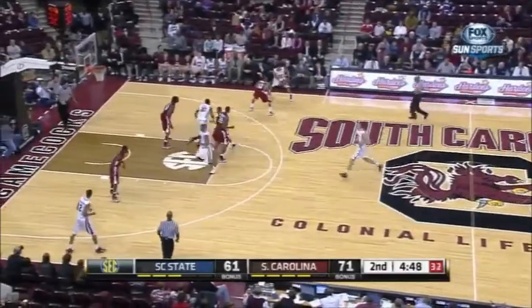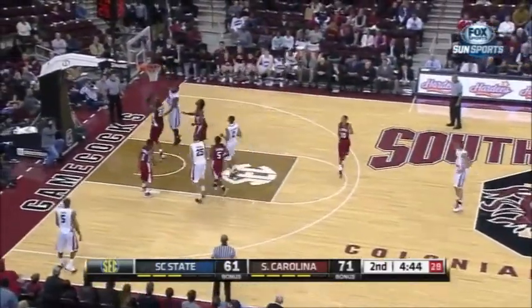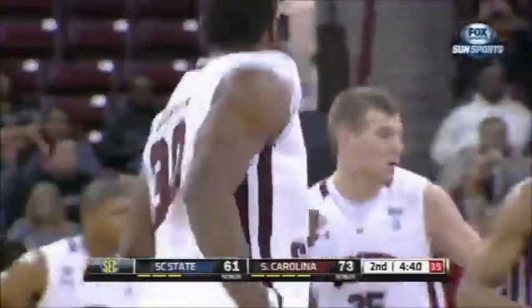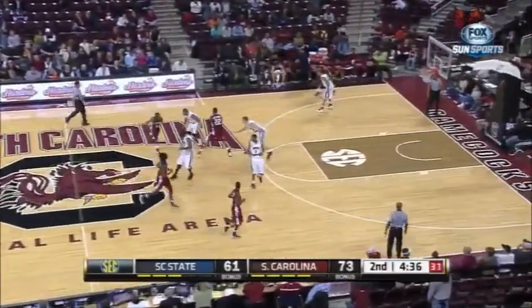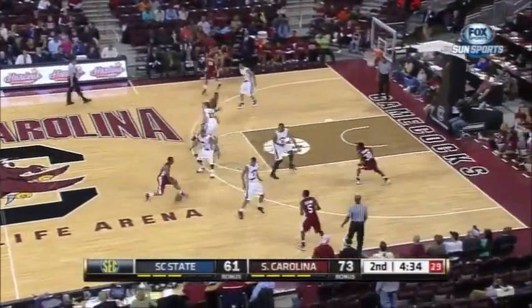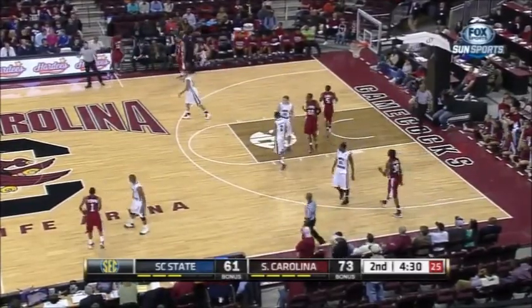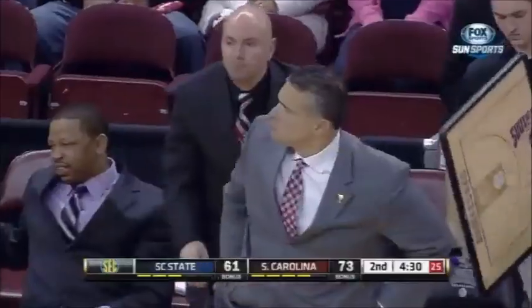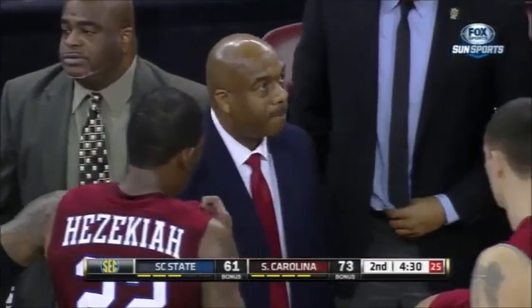I have to look at the shot chart after this game is over with. I'm going to bet you 70% of the shots that are made in this game are all within about 6 feet of the basket. Probably so. Like we said, South Carolina State does not have a three-pointer. South Carolina only with 4. Tim Carter calls a timeout. South Carolina State really looking winded.